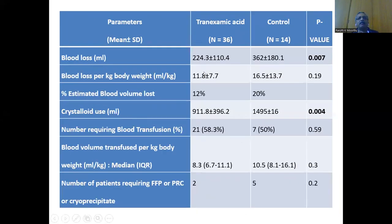We found that the group that received tranexamic acid had a significantly lower calculated blood loss compared to the historical controls, which did not receive tranexamic acid. We also found that the use of crystalloids was higher in the group that did not receive tranexamic acid, indicating that there was more volume loss in these patients, necessitating more transfusion of fluids. However, we did not find the number of patients requiring FFP or PRBC or other blood products to be statistically different between the two groups, although in the control group, more patients seem to have received these products.